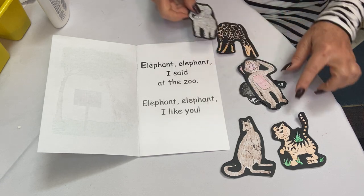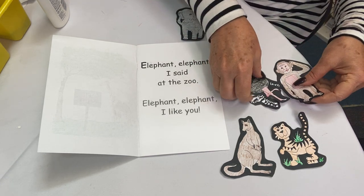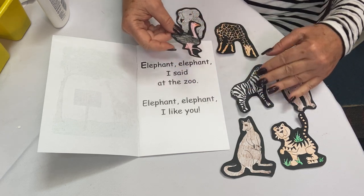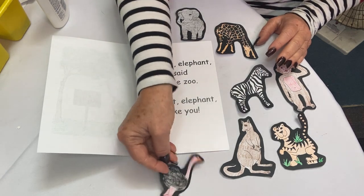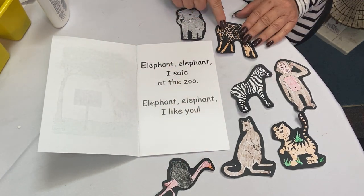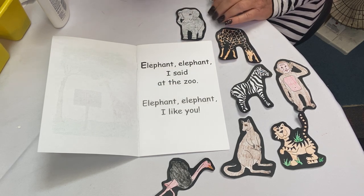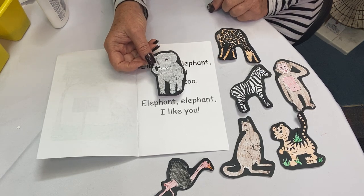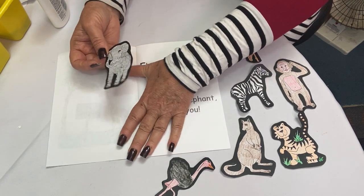Kangaroo. Tiger. Nope. Chimpanzee. Zebra? We know it's not zebra. What else could it be? Ostrich? Nope. Giraffe? What about elephant? Could it be elephant? Yes! Elephant, elephant, I said at the zoo.